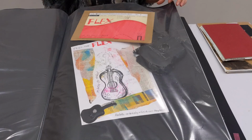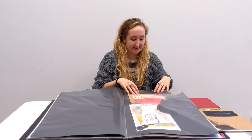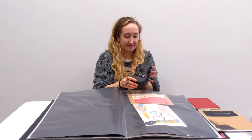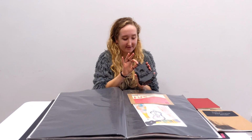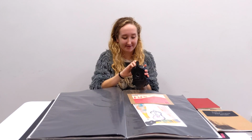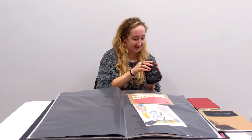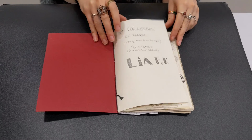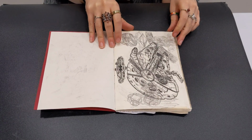It's on an old film camera. And then as I was interested in product design, I decided to make a little prototype of a guitar that folds, based on my own experience of having no guitar bag to bring around and trying to find a solution to that. And then here are my sketchbooks.